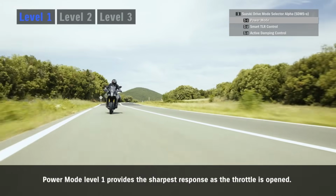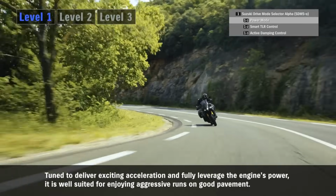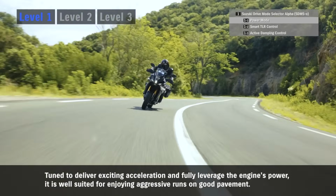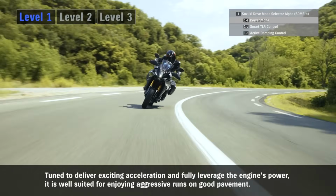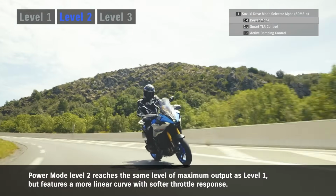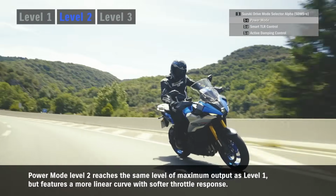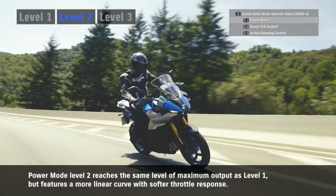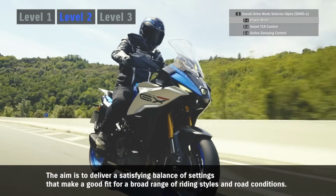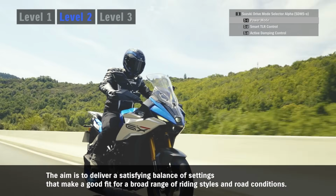Power Mode Level 1 provides the sharpest response as the throttle is opened. Tuned to deliver exciting acceleration and fully leverage the engine's power, it is well suited for enjoying aggressive runs on good pavement. Power Mode Level 2 reaches the same level of maximum output as Level 1, but features a more linear curve with softer throttle response. The aim is to deliver a satisfying balance of settings that make a good fit for a broad range of riding styles and road conditions.